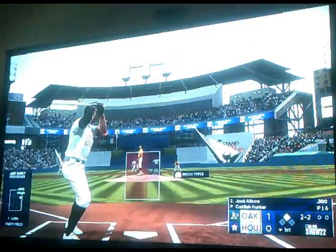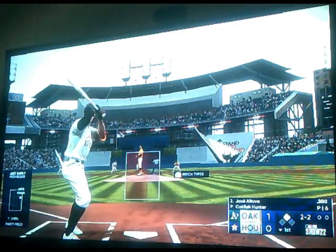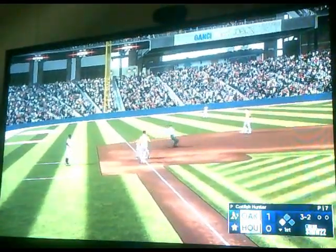Looks like they're trying to answer back on that run they gave up at the top of the first by being aggressive on the base paths. I like that, especially early in this ballgame. Be aggressive while you can. Here's the pitch. Runner goes again. Oh, now this one gets away at the plate. Throw to third. Safe. That wasn't close.